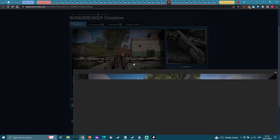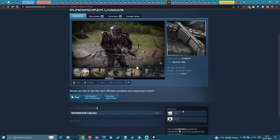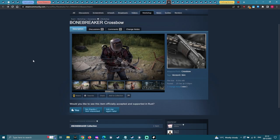Get a good look at this from the side. Oh wow. Okay, it's literally a bone and it's all wrapped up with barbed wire. That is, what's the word? Gnarly? Yeah. That looks cool. All right then. Not super colorful, but damn, buddy. Okay, that's cool. If you like what you just saw there, please consider voting yes or no.